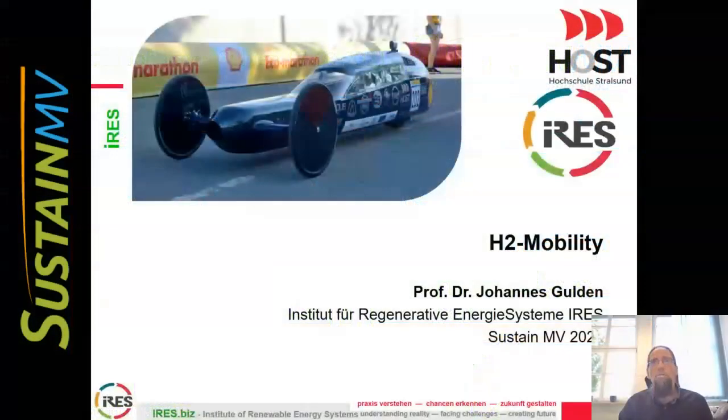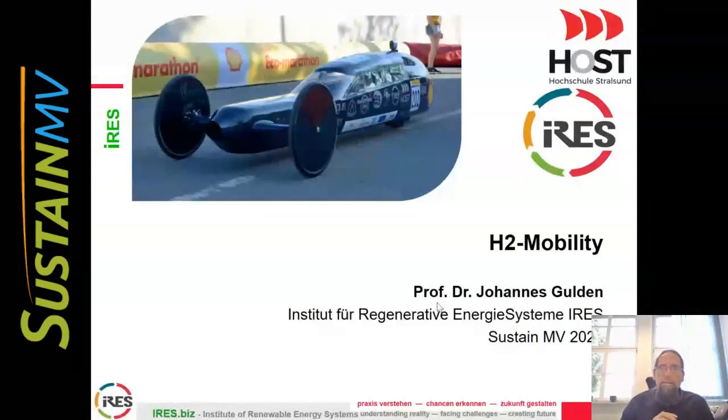So I want to talk about hydrogen mobility, and to motivate that, I have to speak about the renewable energies. I looked at the program and see that in the next few days, you have a few things ahead of you about wind energy, about solar energy, but I'm the head of the Institute for Renewable Energy Systems. So we have to understand what in Germany is called the Energiewende, yes?